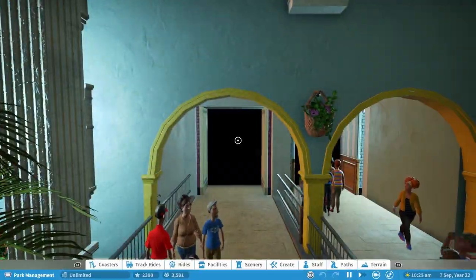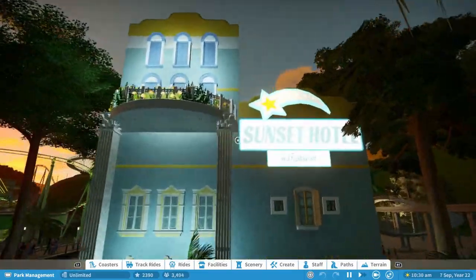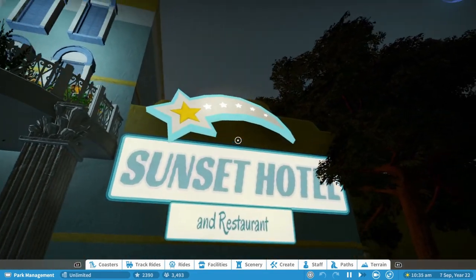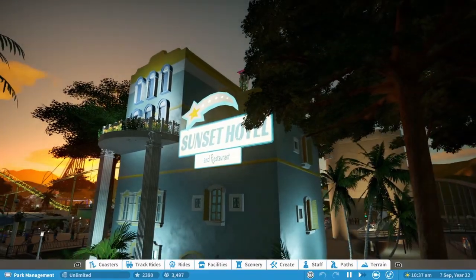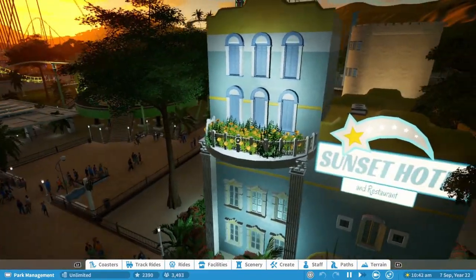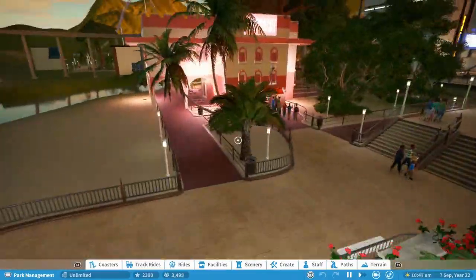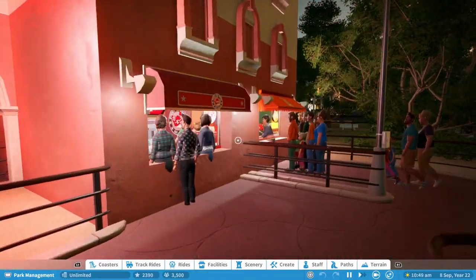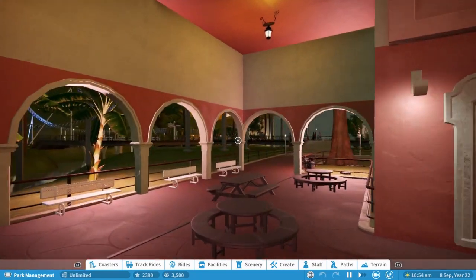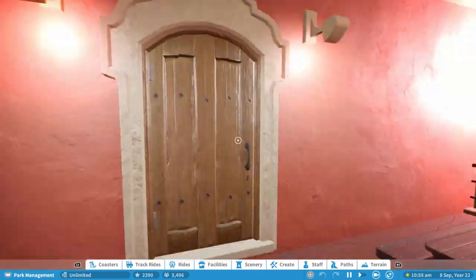Is this a restaurant or no? It's a hotel, Sunset Hotel, and Sunset Restaurant over there. Oh yeah, my apologies, I didn't see the sign there. Sunset Hotel and Restaurant. I do like the signage so far. The front building in there looks really good. I like how that stands out, and the colours definitely work as well. So right, and then over this side, what have we got here? We've got some food and drink, and this is more of a pink and white area with a bit of a seating area out the back, staff only. Yep, so that's a little staff room inside there.